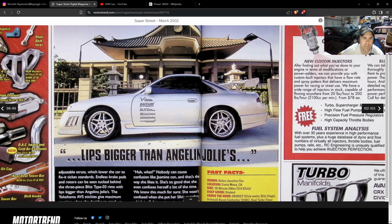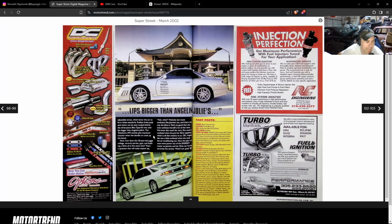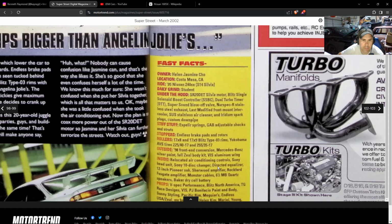Maybe this type of spoiler is not my taste. I would probably have maybe a Type R wing or something of that nature. The square, like TRD style. Maybe. Or just wingless. Be good wingless, right?